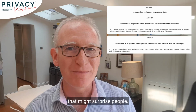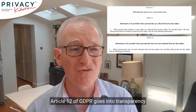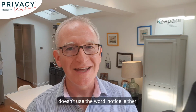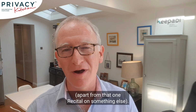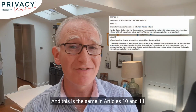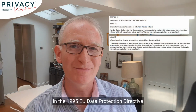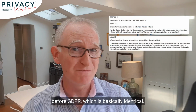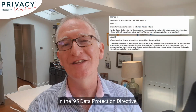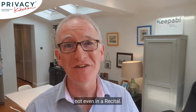That might surprise people. Article 12 of GDPR goes into transparency of the information to be given. Doesn't use the word notice either. Again, it doesn't appear in GDPR apart from that one recital on something else. And this is the same in Articles 10 and 11 in the 1995 EU Data Protection Directive before GDPR, which is basically identical. The word notice didn't appear at all. Zero in the 95 Data Protection Directive, not even in a recital.